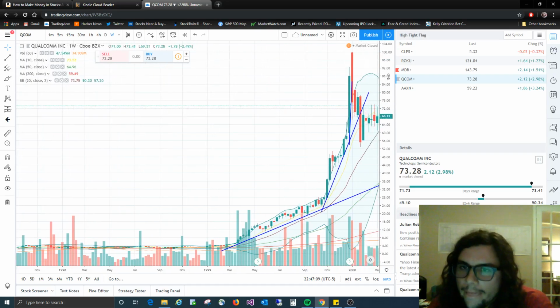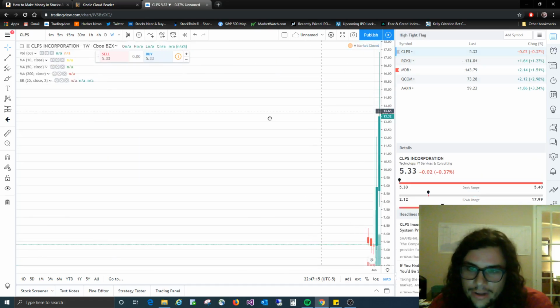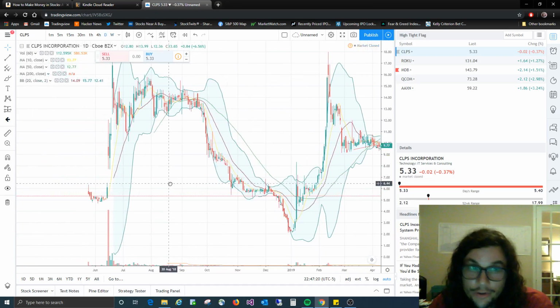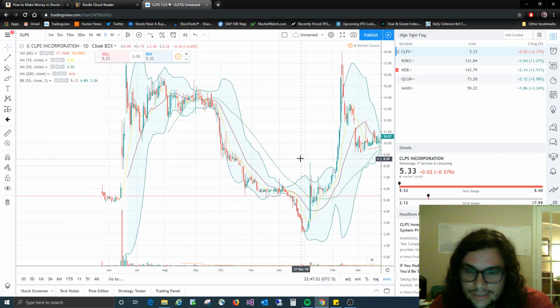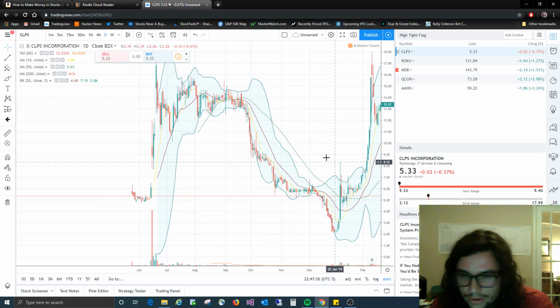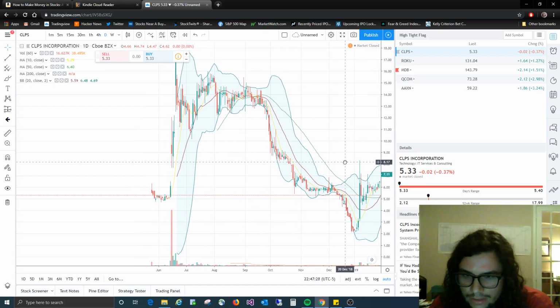Okay, and then I'm going to show you a couple I've seen on my own. This was actually the first one I ever found. I was like, I wonder if this is it, a high tight flag. This is some random Chinese IT company. Anyway, this one came off more of a downtrend, but I was looking at it and I was like, oh man, that's crazy.